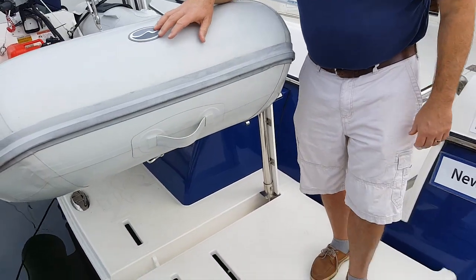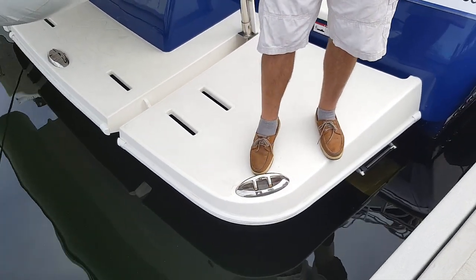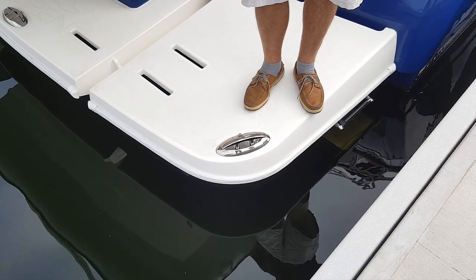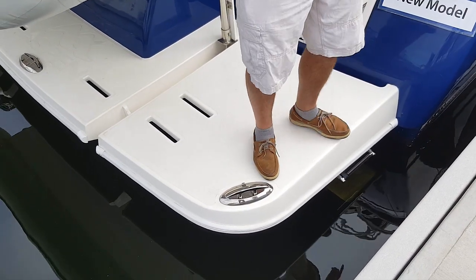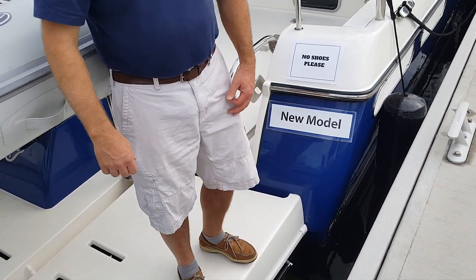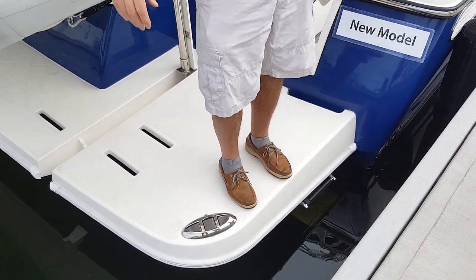And then you also have some fun things here, just a great big cleat. Sometimes when you're tying up, that's the place you want it, because if you put it here, you'll end up with the line across where you're trying to step on and off the boat. So some differences there. Very nice.